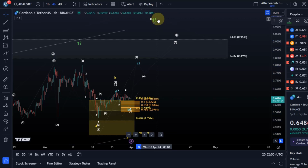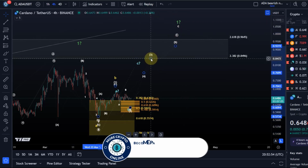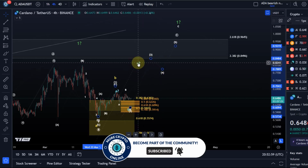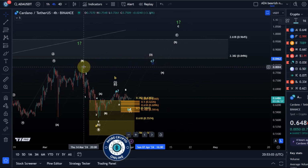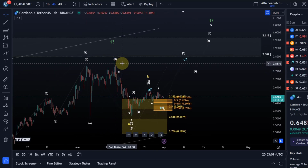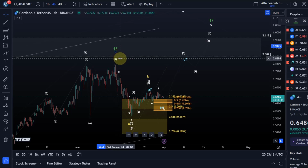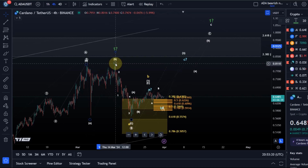So my overall ideal target range for this next move to the upside is still between 85 and 96 cents. That hasn't changed in months. Let's see if we get there. I mean, we already got very close. It is possible that that was it, in March, middle of March, when the price reached like 81 cents. Therefore, I have this wave 1 here with a question mark. That means this entire move from the June lows could have been completed here.